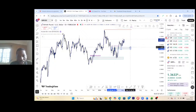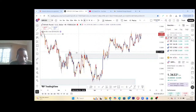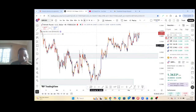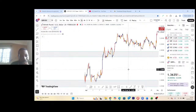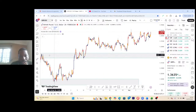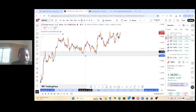So this is actually the daily time frame anyways. This is the daily time frame. So looking at this, we're seeing that price is actually on the upside, on the 4 hours, then on the 2. So price is actually on the upside. GBP USD is actually buying.